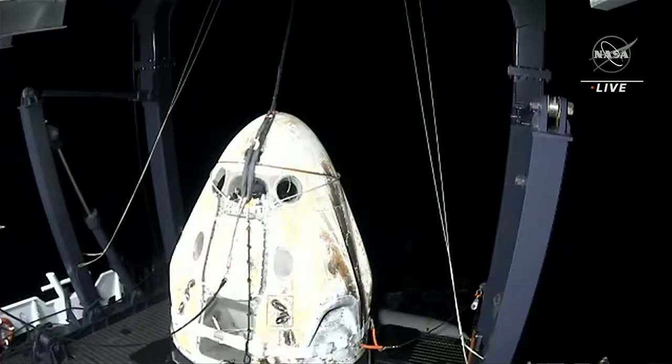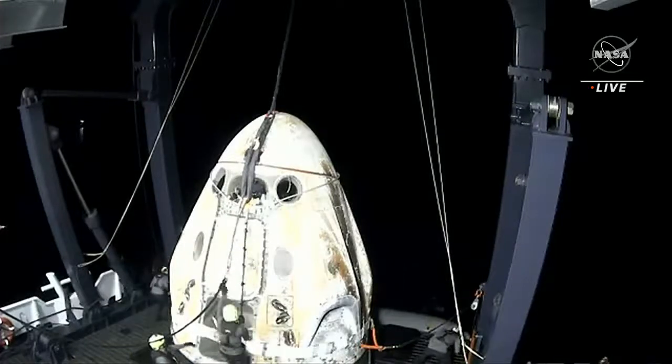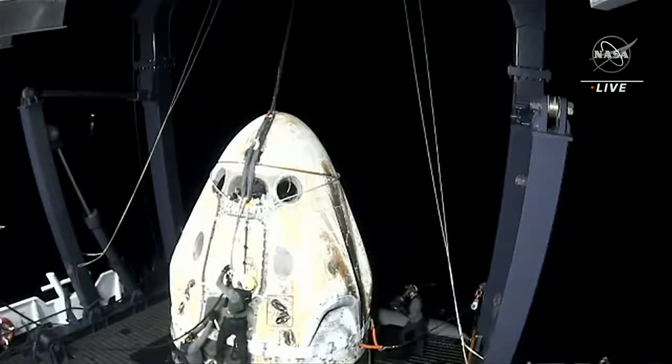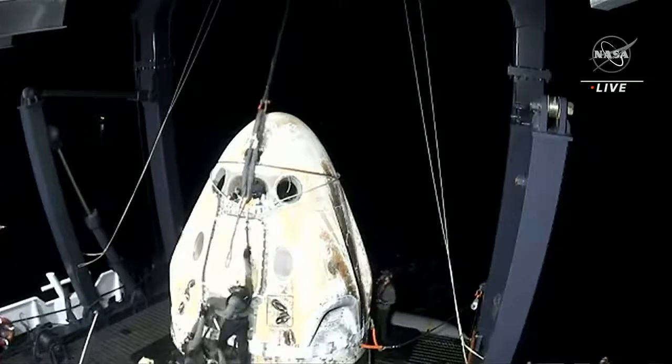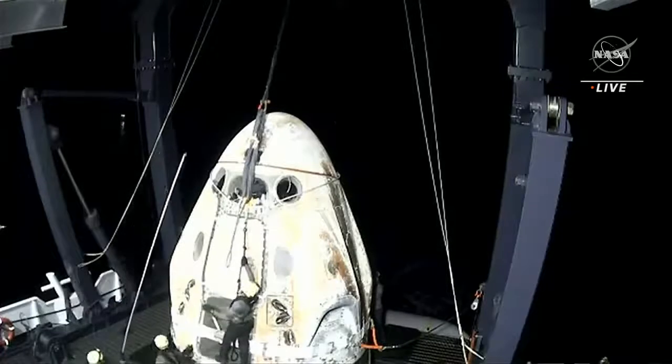And the next visual we are looking for is for Dragon to be pulled toward the egress platform on the Dragon nest. So they will move toward the platform that is up toward the side hatch. That'll allow for easier extraction, removal of the crew members.